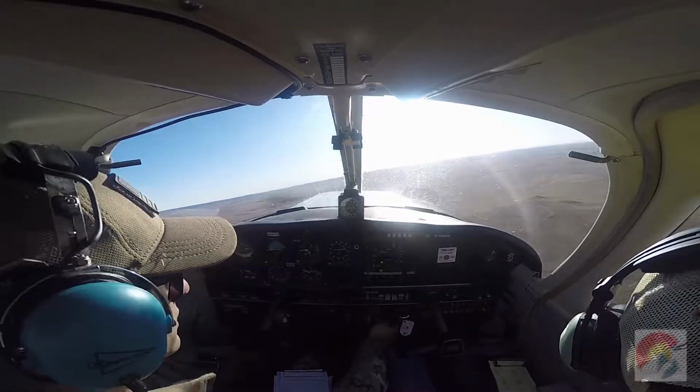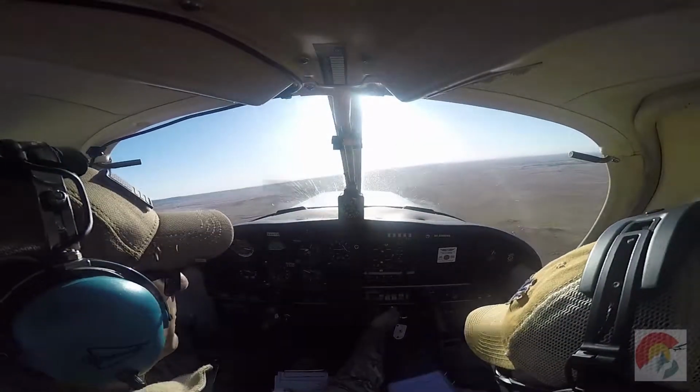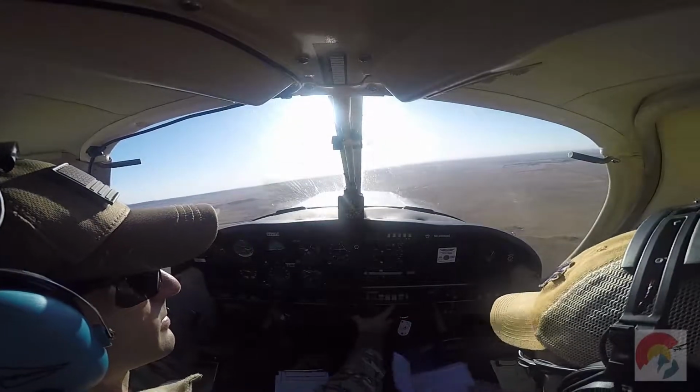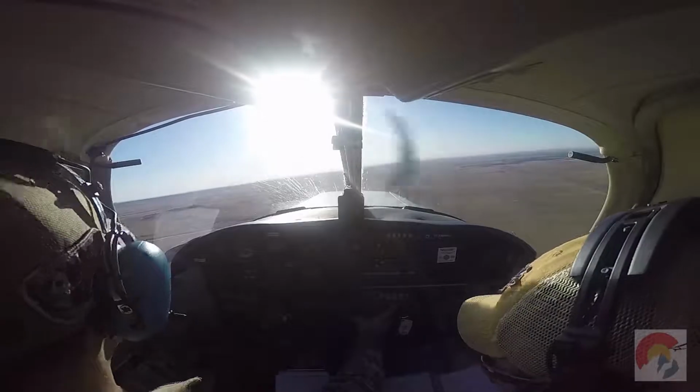Cessna 05 number, turn right heading 060. 060, 05 November. Cessna 4310, Springs Tower, hold short runway 35 right, traffic crossing off the park turn. Hold short 35 right, 43.